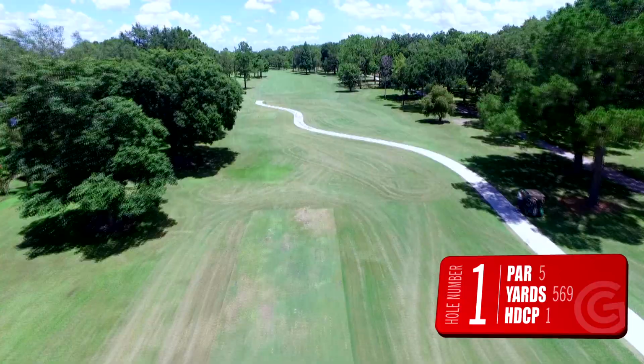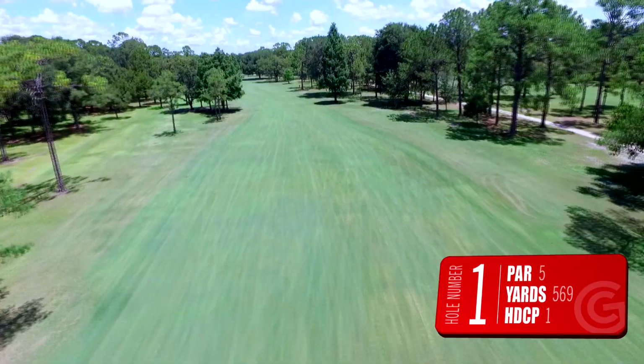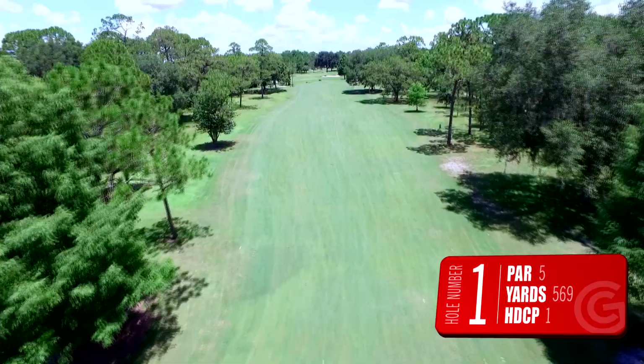Before we tee off, let me get you up to speed on the first hole here at Rio Pinar Golf Club. This par 5 is a slight dogleg left, and you're going to need three good shots to get onto the green. Off the tee, length doesn't really matter. You just need to end up in the fairway. The same goes for your second shot. The fairway starts to narrow around 300 yards out, but it shouldn't be an issue.